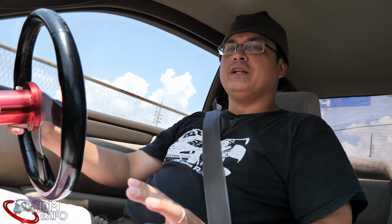Interior is really good. We do have this custom steering wheel that was added a little while back, but overall, yeah, this is nice and smooth actually. Now the thing about it is it does have a couple of upgrades, so it's a little bit more than your regular Toyota Soarer, but this is pretty nice. I like it.